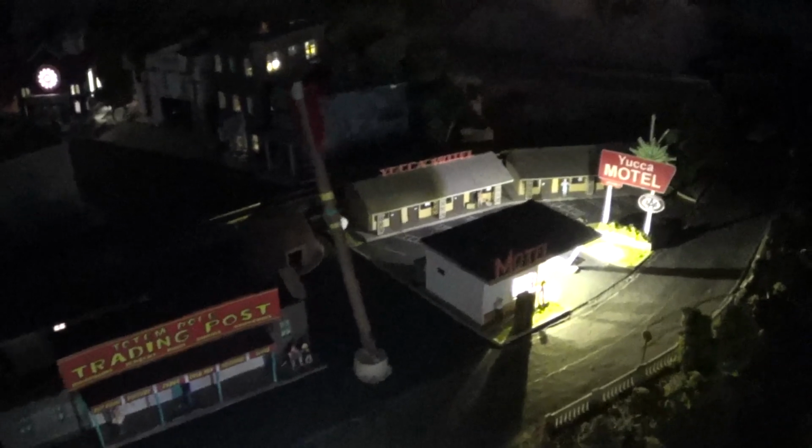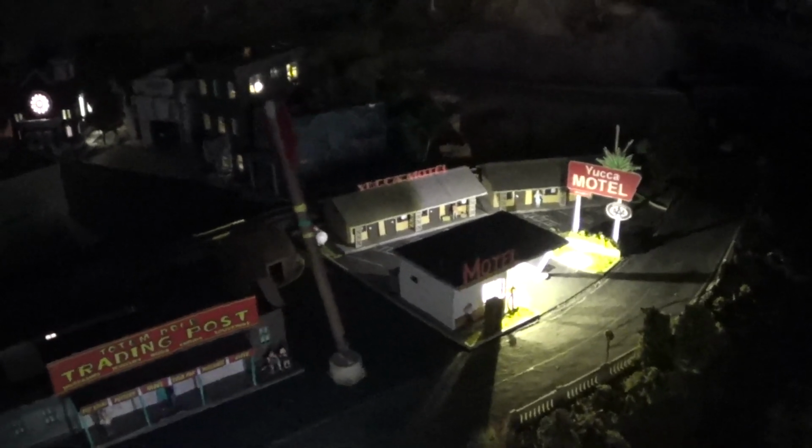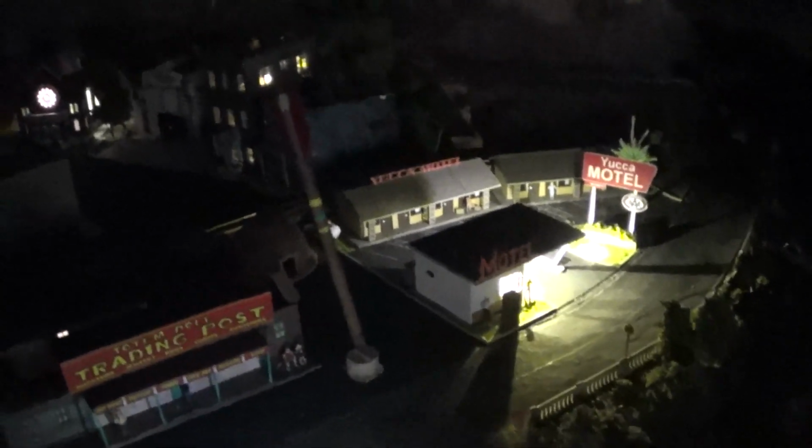The lights are much brighter on the camera than they are in person. So if you were just looking at what I'm taking with the camera, if you picture that being reduced by about 50%, that's what you'll see here in real life. The camera's picking up way more than there is.